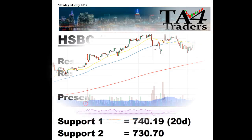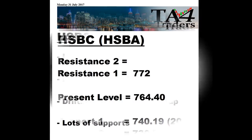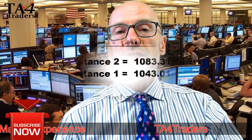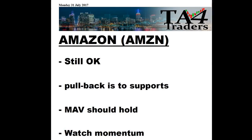And looking at the support and resistance levels, sorry, that's the wrong one. Here we go. And we've got resistance at 1043.01 and then 1083.31 with support at the 20-day, 1007.49, and 995.86. So that's the Amazon share price and the charts. Just to clarify the key points, still looks okay. Pullback to the supports. The moving averages should hold. Watch that momentum. And I would add there, really keep your eye on the RSI and the MACD on the 4-hour charts on Amazon.